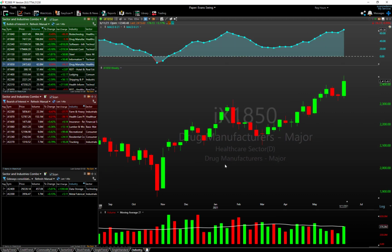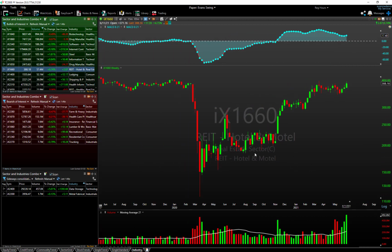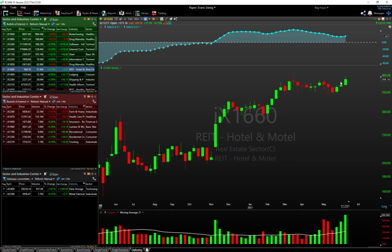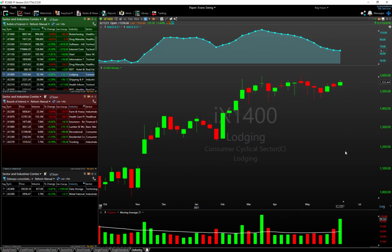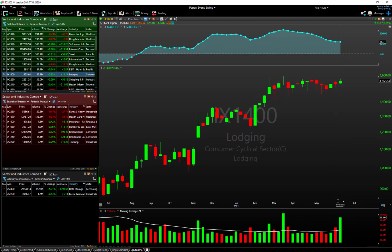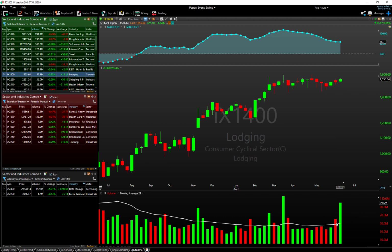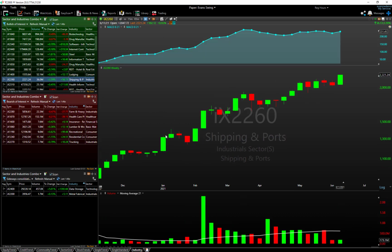Another IT space, more on the healthcare side. Real estate. Here's a REIT, the hotel and motels industry, that is moving to the upside. Lodging, not so much a new high, but take a look at the volume that came in. This scan is kind of multi-dimensional. It's looking at heavy volume, good closes, and some price structure. I think this one is mostly keying off of the volume there.